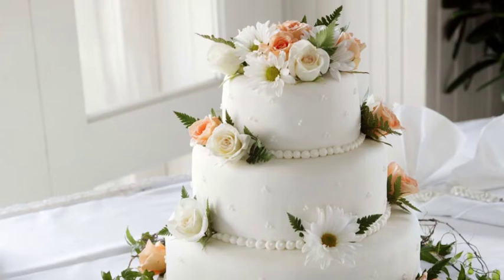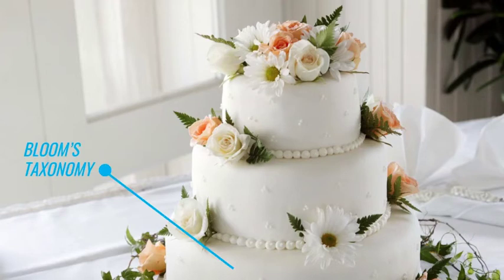I see something that sort of reminds me of Bloom's taxonomy, where we have a foundation of new knowledge and new concepts, and we're creating opportunities or tiers for students to apply and analyze that information, and then poise them to be able to create and produce and evaluate using that information. Now think of all the behind-the-scenes processes that had to take place in order for you to see this finished product of this tiered wedding cake.